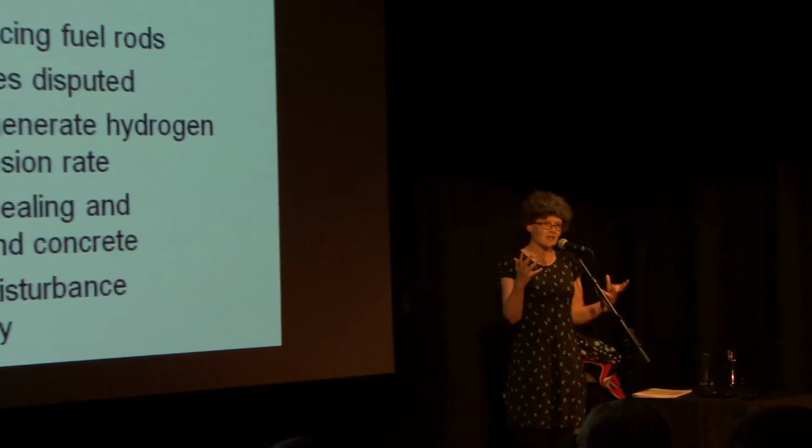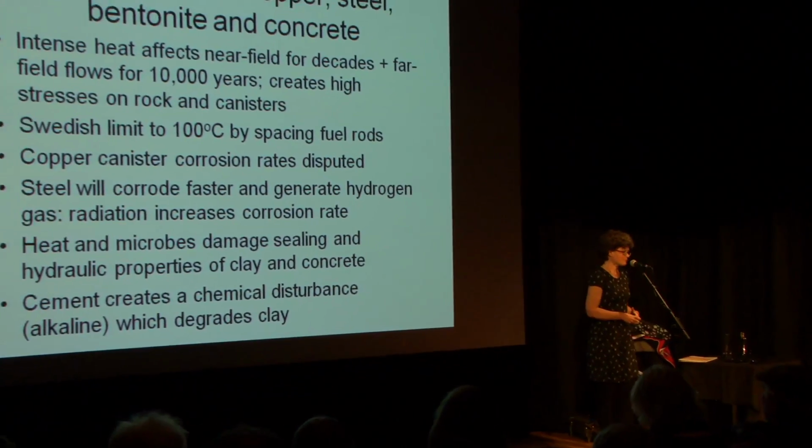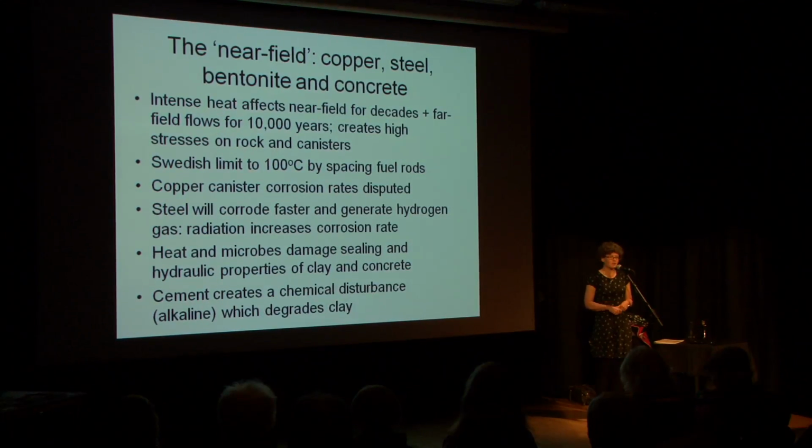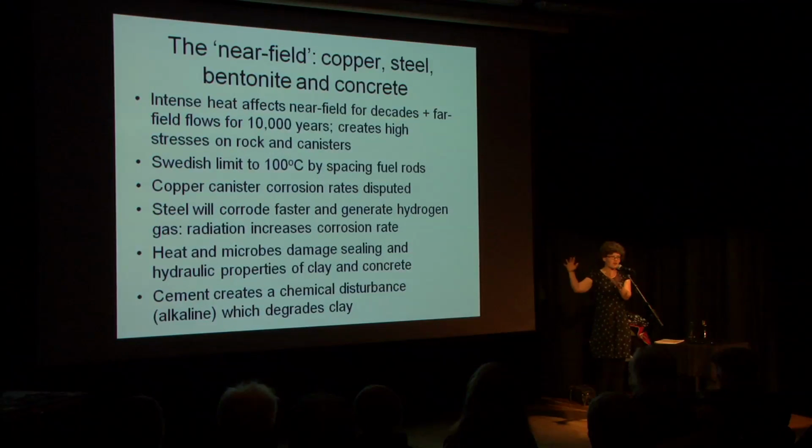But this heat creates very high stresses on the rock and on the canisters themselves. The canisters, if you talk about spent nuclear fuel, are in the Swedish design supposed to be covered with copper because it has a very, very low corrosion rate in the absence of oxygen. So when you close the repository and seal it up, the oxygen is meant to disappear rather quickly, and then the corrosion of copper is supposed to slow down and take a very, very long time. But these corrosion rates have been disputed, and that issue is not yet resolved.